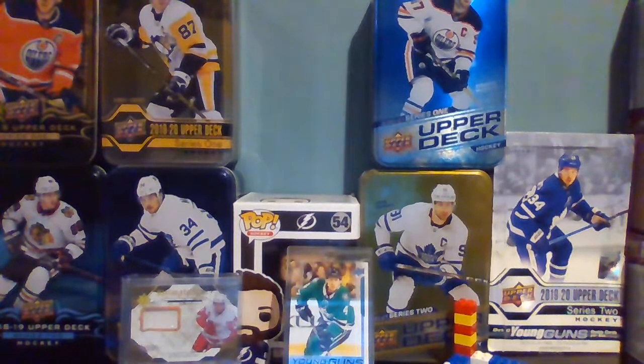I have 18 Draisaitl, 19 Eichel, 20 Heiskanen, don't have 21, 22 Marchand, 23 Stamkos, don't have 24, 25, 26. I have 27 Ryan O'Reilly, 28 Brady Tkachuk, don't have 29, I have 30 Blake Wheeler, 31 Larkin, 32 Johnny Gaudreau, don't have 33, I have 34 Roman Josi, 35 Ovechkin, don't have 36, I have 37 Pastrnak, don't have 38, I have 39 Patrick Laine, don't have 40, I have 41 Lafrenière, don't have 42, I have 43 Victor Hedman, don't have 44, I have 45 Panarin, 46 Kyle Connor, 47 Chabot, don't have 48, I have 49 Chychrun.